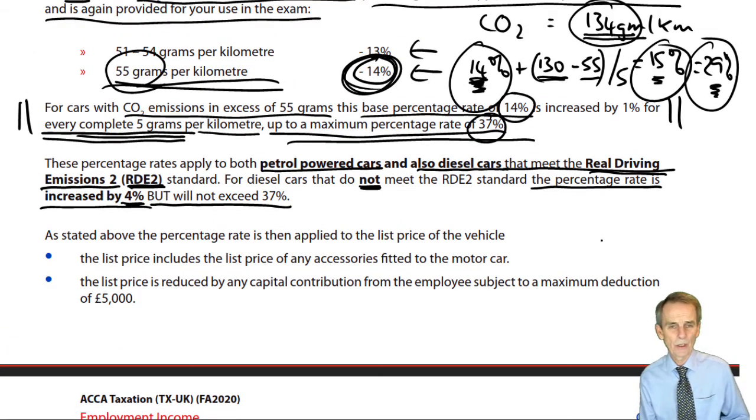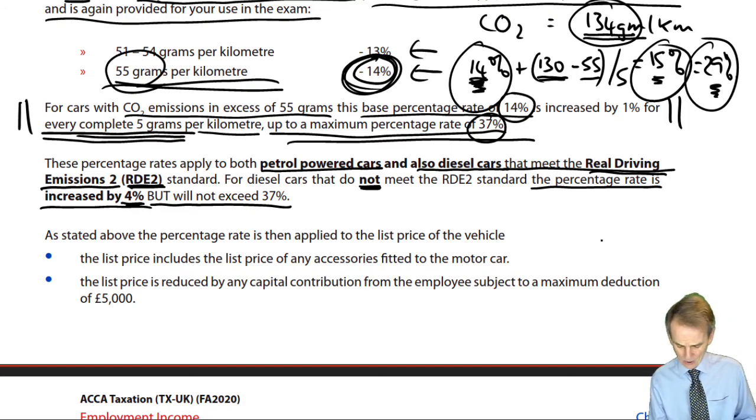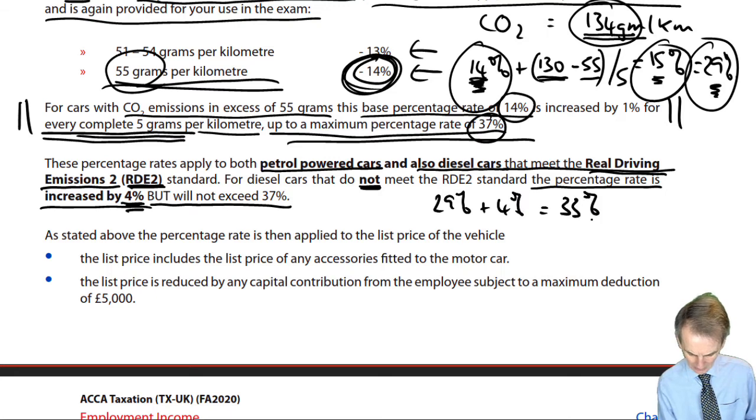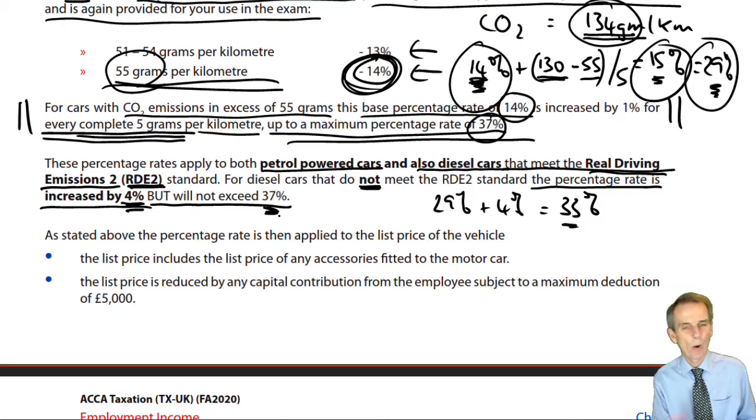So if this car that we're dealing with in our made-up example was a diesel-powered car, if it met the RDE2 standard, you will be told that it's 29% of the calculation we do as we would for a petrol-powered car. If you are told in the question that it is diesel, but it does not meet the RDE2 standard, then you've got to add this 4%. So we had 29% plus 4% equals 33%. Again, though, be careful, it must not exceed 37. That is a cap, whatever car we're dealing with. It's not going to exceed 37. Well, it doesn't. That is 33% here.